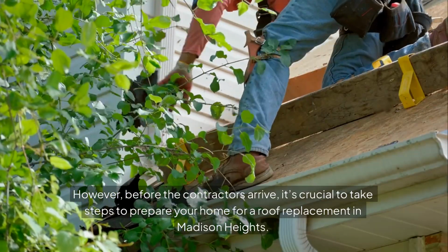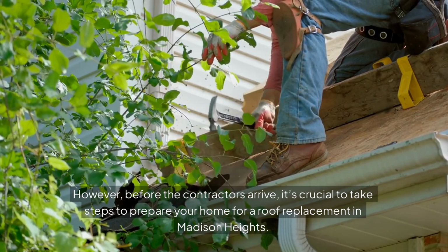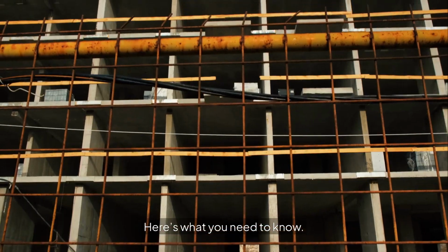However, before the contractors arrive, it's crucial to take steps to prepare your home for a roof replacement in Madison Heights. Here's what you need to know.